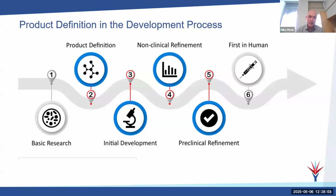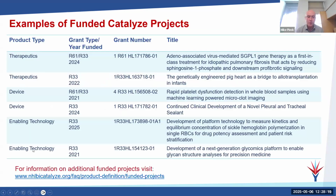But as Diana mentioned, if you have sufficient data to support a pre-IND meeting with the FDA, you may not have had it yet, the preclinical services may be the most appropriate avenue for you to explore. And key to all of this, and on the next slide, I think we can kind of end the formal presentation and start to, oh, sorry, I have one more slide. So we just wanted to give you some examples of funded projects for each of the 5 NOFOs.